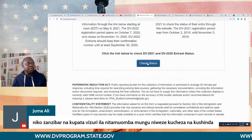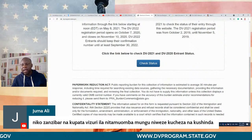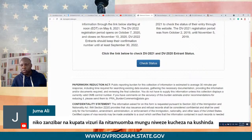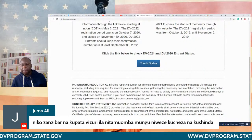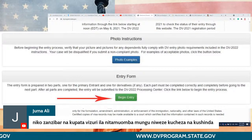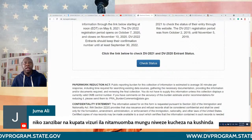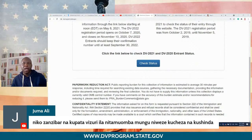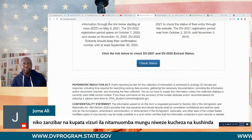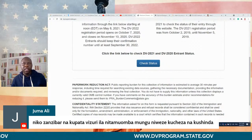When the application starts, after the words check status, there will be something which says, let me show you what it will say. It will be something like this, which will say begin entry. When it says begin entry, that means the application has started and you'll be able to start applying. But before that, you cannot apply. So let me know if you have any question.